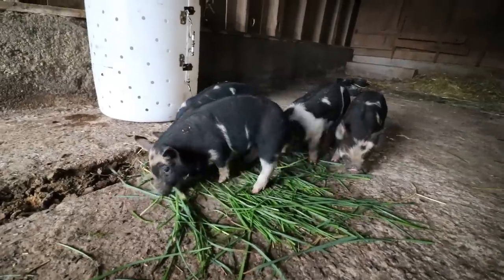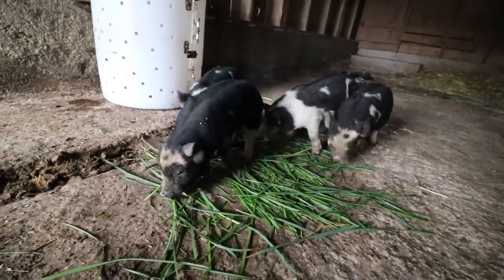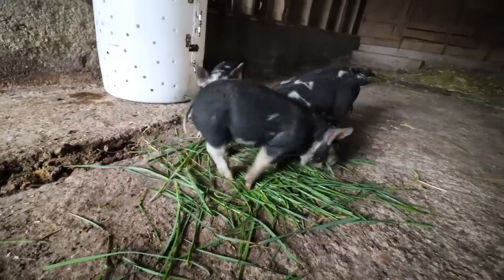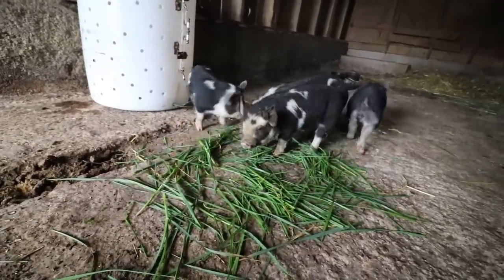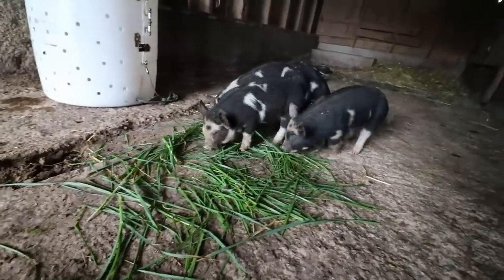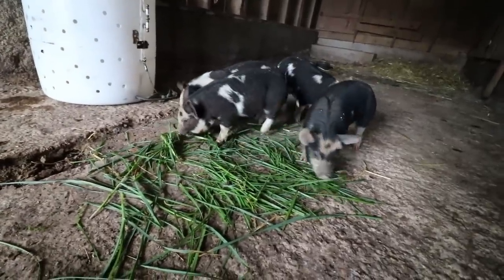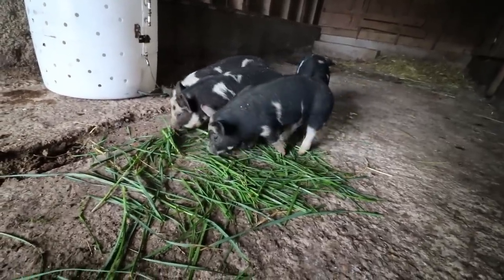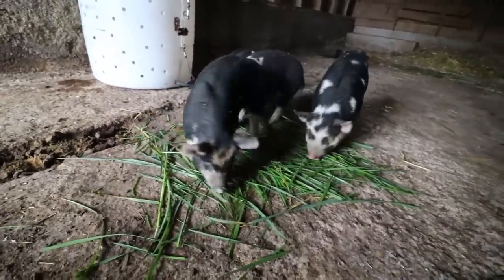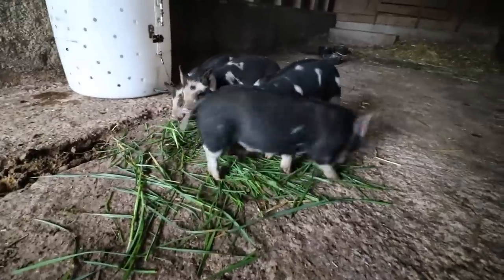Like I mentioned, this breed, they are smaller. They don't get as big. I think the sow that these came out of was at like 500 pounds. And the boar they were out of was like 250, but he was a year old. He had been in with sows the whole time. So if they're on a feeder diet, they'll get probably 250 pounds in probably 9 months or so. But we'll see how it goes.